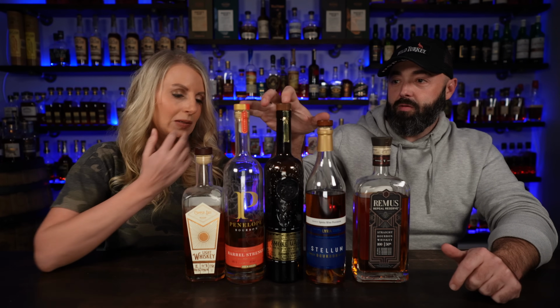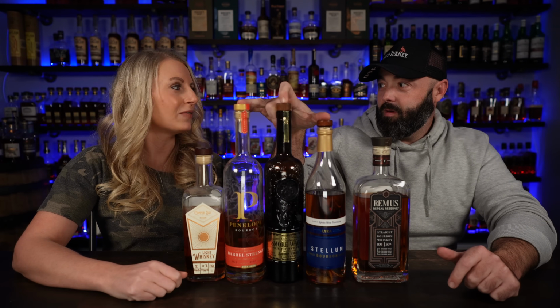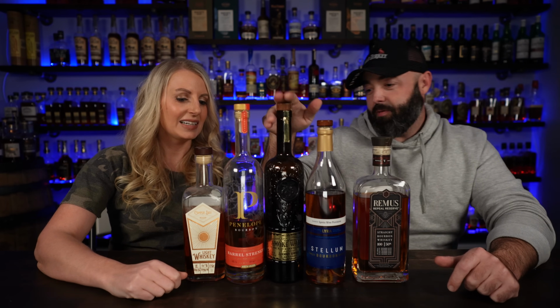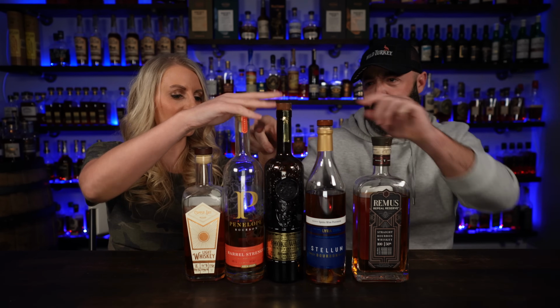I think these three were in your whiskey of the year for 2021. My very first whiskey of the year. Did this one win it? Well, not this particular bottle. This is a different batch. I think it might have, but one of these top three finished. I can't remember which one. And then I loved the Stellum. But I don't drink this one anymore because it's really, really sweet to me now. My palate changed a lot over time. But I love Penelope.